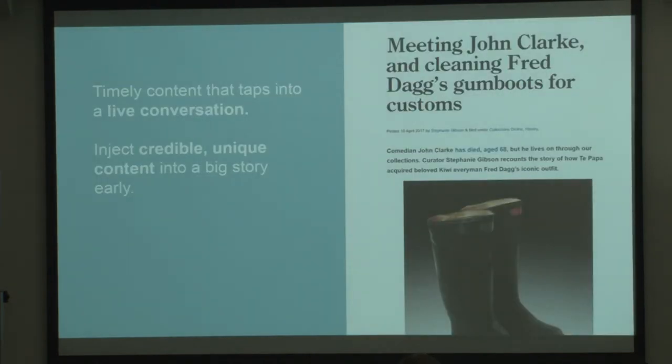Another example of how we can dock into fast-moving news stories while still grounding our content in our collections is this example. So the day that John Clark, aka Fred Dagg, passed away, our curator Stephanie Gibson wrote a really quick story about how she went over to Melbourne to acquire his gumboots. So this meant that we could inject credible but unique content into a big story early enough to start appearing quite high in the searches in Google. So reacting fast is key here, and it's probably not something that we're really used to doing, but when we do it, it can really drive new users to the content.